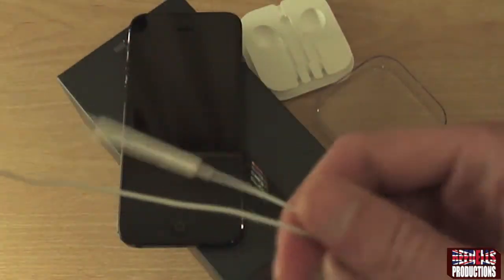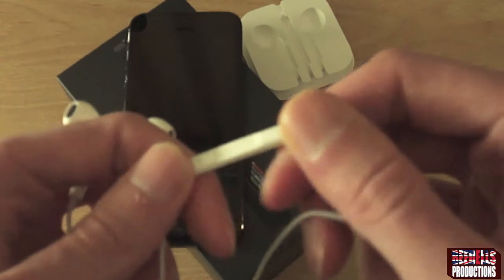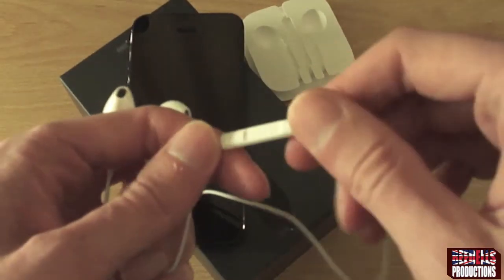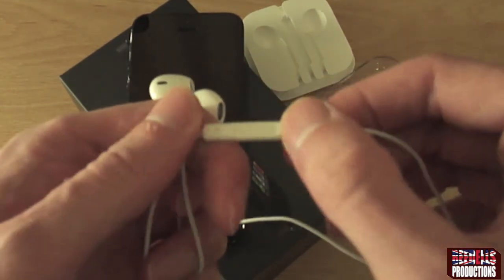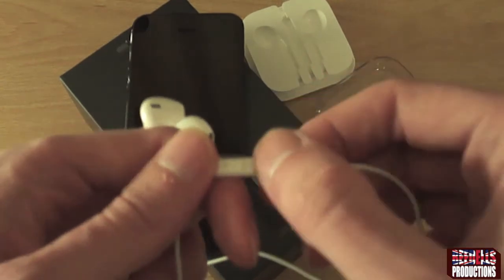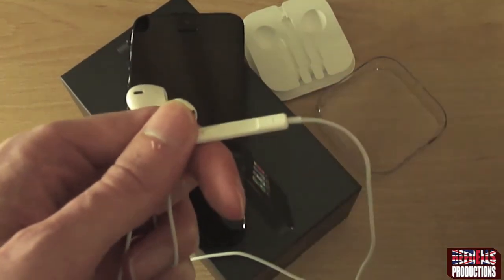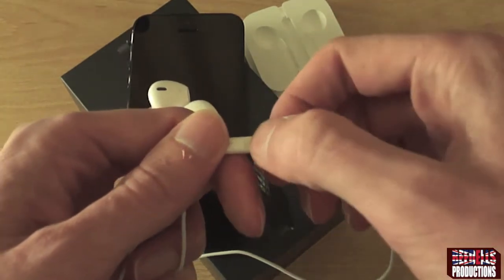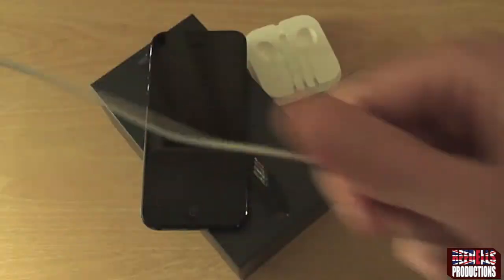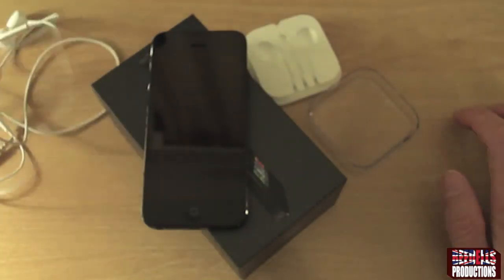Absolutely brilliant. Go further down, obviously you've got the standard controls here for if you're playing music on your actual iPhone. You've got the volume up and down here. You can control your music play and pause, or if you're in a call, if you want to end a call, I think you just press that button in the middle and it ends the call. So they're the new Apple EarPods. Let's put them to one side for now.